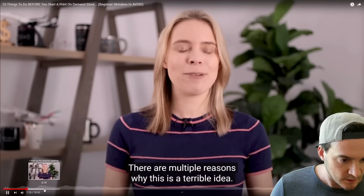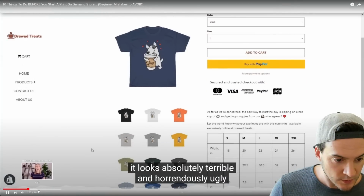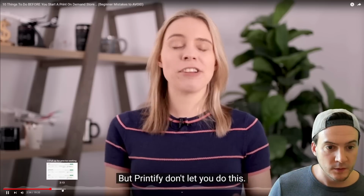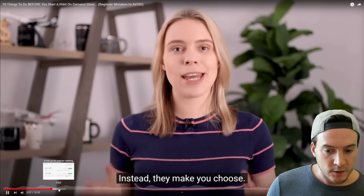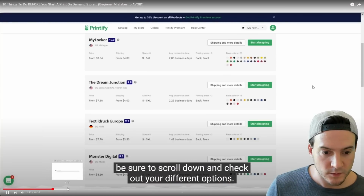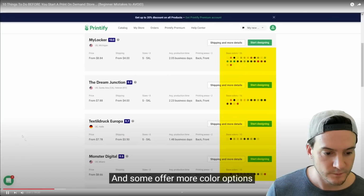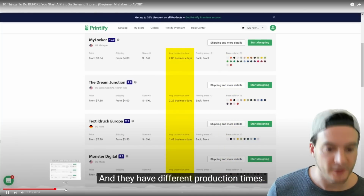No! There are multiple reasons why this is a terrible idea. Starting with the fact that, you know, it looks absolutely terrible and horrendous. But Printify don't let you do this. Instead, they make you choose. When you come to a product you want to sell, be sure to scroll down and check out your different options. As you can see, each of these providers has different pricing, and some offer more color options for their t-shirts than others. Okay, she's still on color.